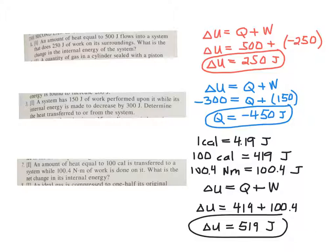In part 2, or question number 3 here, it says the internal energy decreases by 300 joules. So that's why this delta U is negative 300. And 150 joules of work is performed on the gas. So that's positive 150. And then if you just do the algebra here, you're going to subtract the 150 from both sides. So Q is negative 450. So, 450 joules of heat energy leaves the gas.